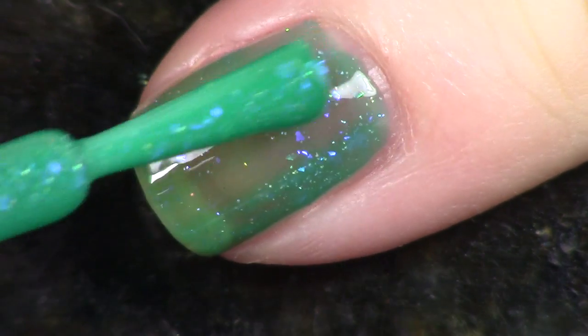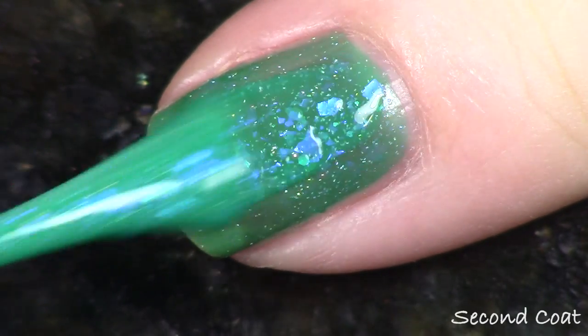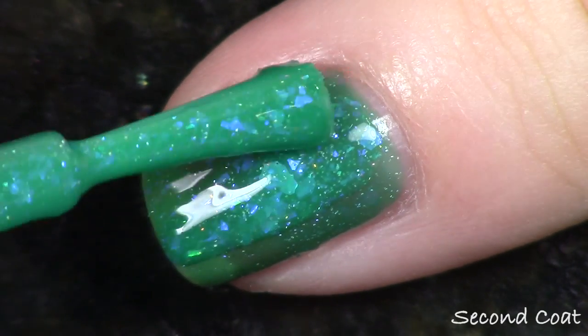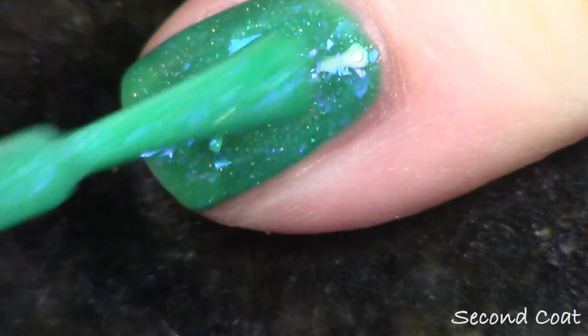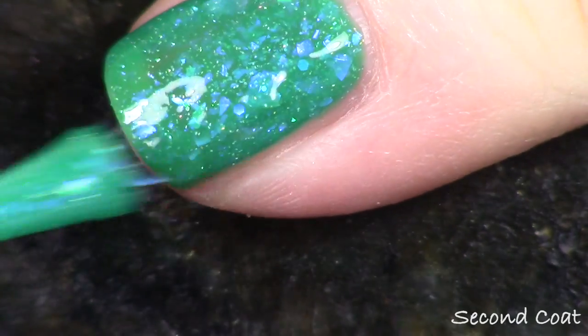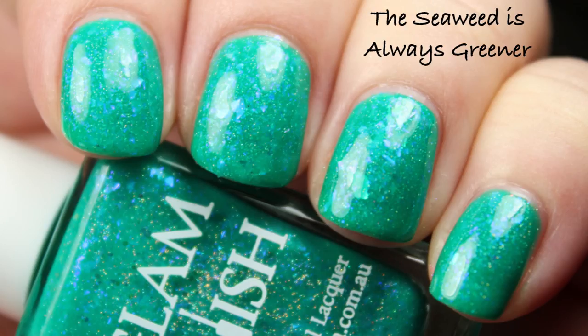So fun. Oh, you guys, the blue really stands out against the green base. It's so bright. I love it so much, Glam Polish. Yes, please, do more of these. I'm such a fan. Okay, fangirling all over these polishes. So this applies just like the rest. Really recommend The Seaweed is Always Greener.